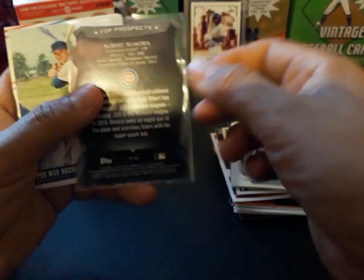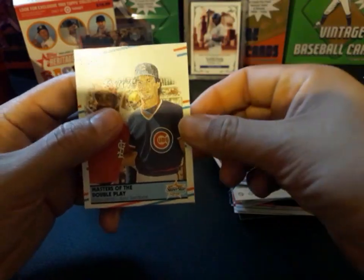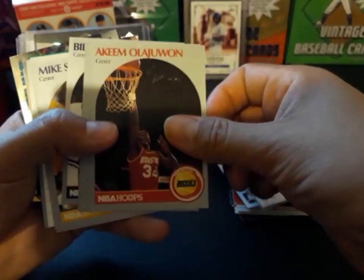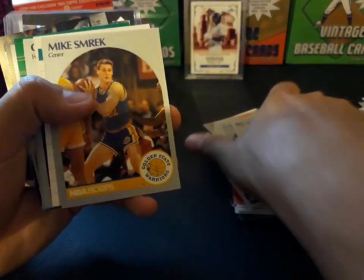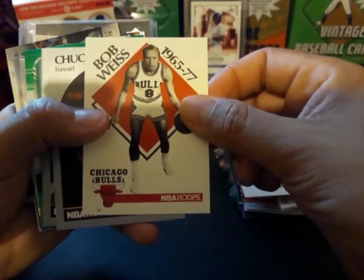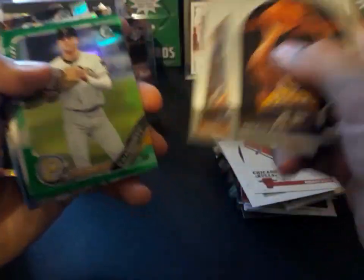Got an Almora Topps Prospects. Okay. Pee Wee Reese and Ozzie Smith and Ryan Sandberg. So we got the next stack here. We've got more Ozzie Smith. Hakeem Olajuwon, Isaiah Thomas. Those are a couple of nice ones. Todd Murphy, Bill Wennington, Mike Smrek. I don't even know how to pronounce that. Buck Johnson, Del Curry, Stay in School. Bob Weiss, Chuck Person, Ronnie Cicely, Sharunas Marshallonis, Eddie Lee Wilkins. I guess we've passed through all the Chris Bryant cards at this point.